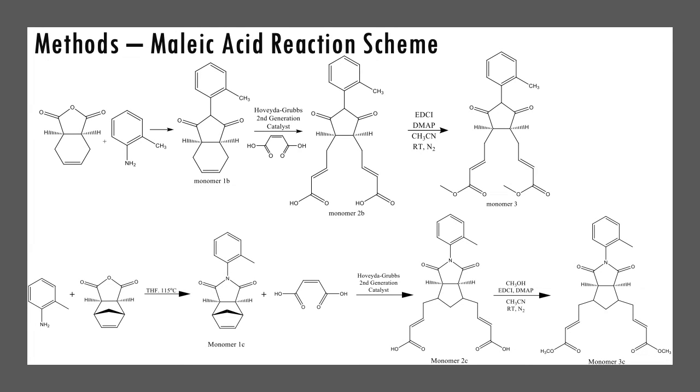This reaction scheme is virtually the same. The difference is that it possesses a bridge on the anhydride that you see at the very bottom. Whenever the ROM-CM reaction occurs with maleic acid, that bridge will fold down, the double bond will break and cross with the maleic acid. So you just have that slight structure difference, but the rest of it's the same. It will produce a carboxylic acid for monomer 2C, and then it will need to be esterified for future polymerization efforts, which would be monomer 3C.